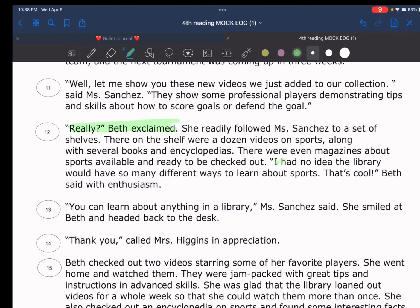That's cool. Okay. Looking here, this is getting to a theme. So I know when I'm reading a fiction text, I'm thinking about what's the lesson that the character's going to learn.